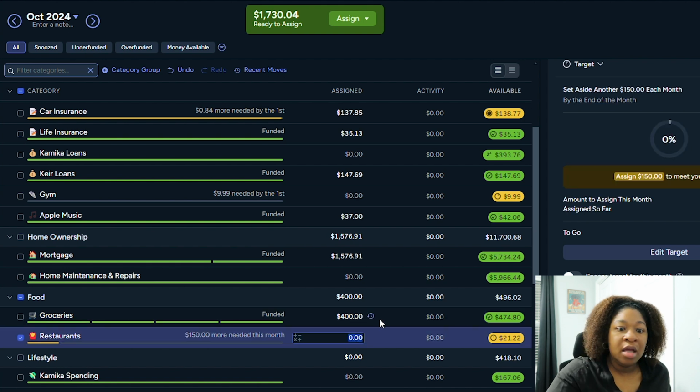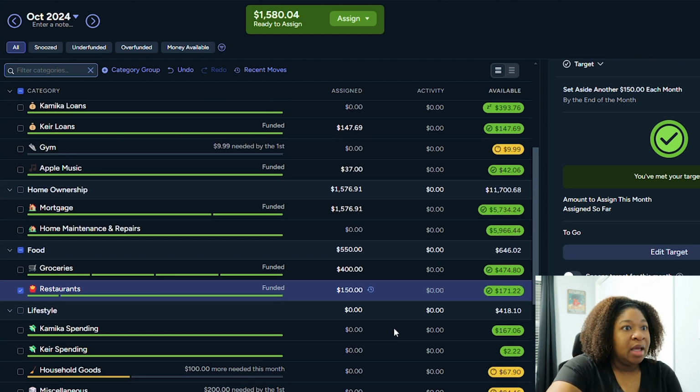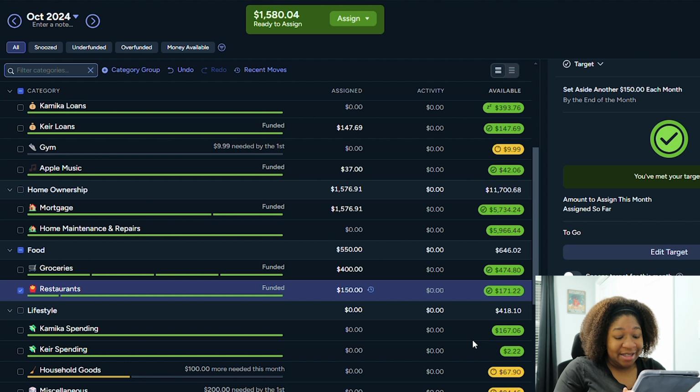Restaurants, we have 150, and we had like $20 left over from September. Okay, we have $1,580.04 left, and we are at spending money. As you can see, I have not been transferring my spending money out to my personal account, which is fine. I haven't really been buying anything, but we're going to see how much spending money we get for the month of October. And as you guys know, we do that by asking Siri.